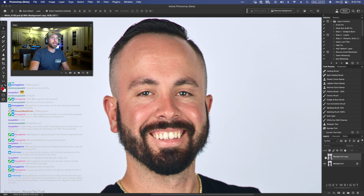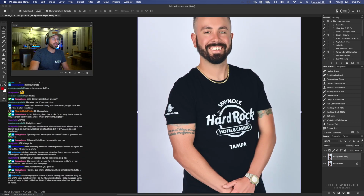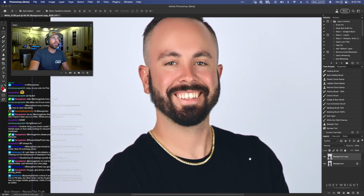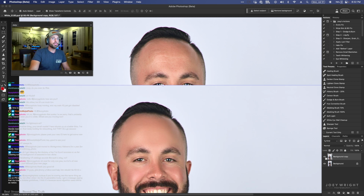This is what happens when I send it to a retoucher. So I wonder how many of you can relate to this. This is what all of the retouchers do, is basically they're probably using some frequency separation action. Maybe they're doing a little bit of manual fixing here or there, but it's just what I call like a skin nuke.